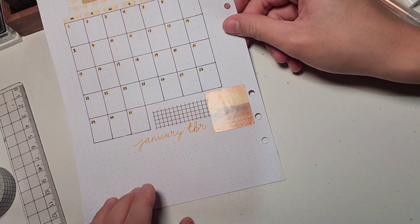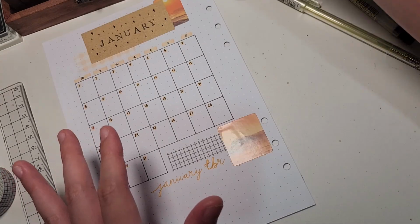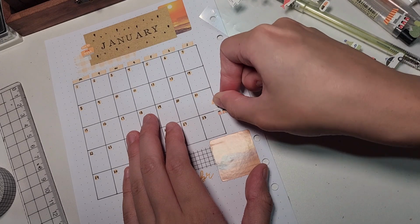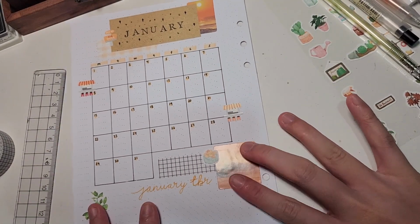I need to fill in the books here, but I do not have the books yet, so we're not going to be filling this in. I'm going to add a few stickers. I'm happy with how this looks, so I'm gonna keep it like this.